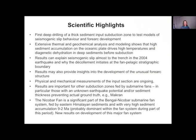Okay, I think I'll stop there. I'm not going to read these because time's dragging on, but those are my conclusions and a few insights into what we've learned from drilling some deep holes.